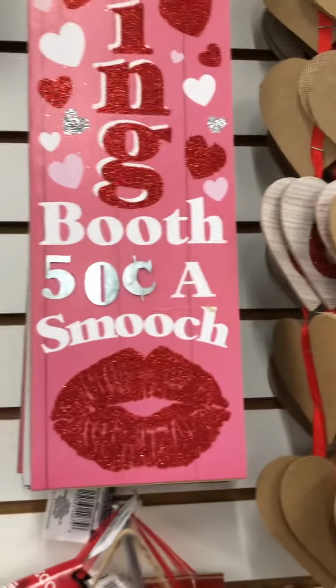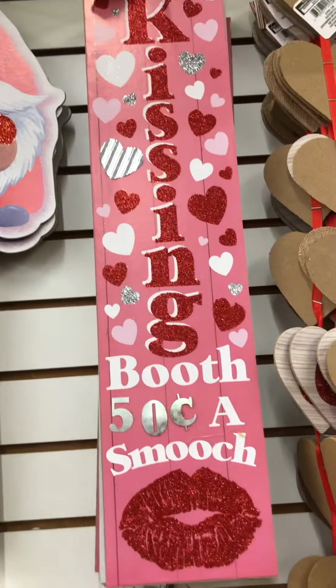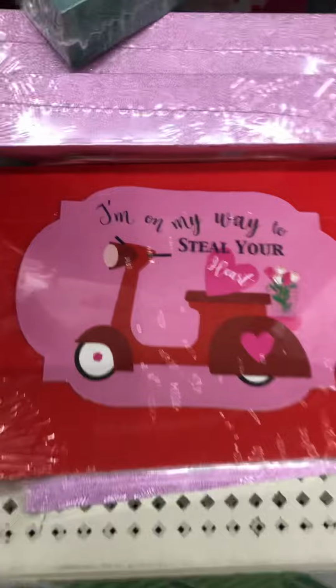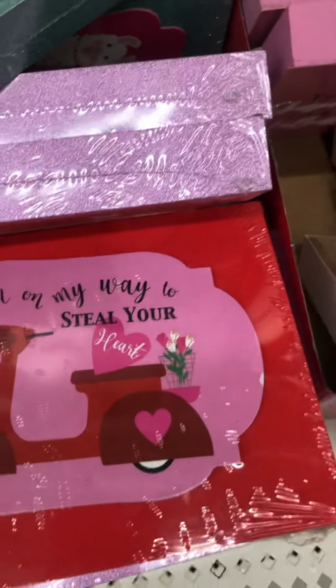Mm-hmm. Kiss and both 50 Cent. I know that's right. That's cute. And they got the gnomes up there. I guess I'm pronouncing that right. I guess they call it gnomes. They call it something. Just on my way to steal your heart.